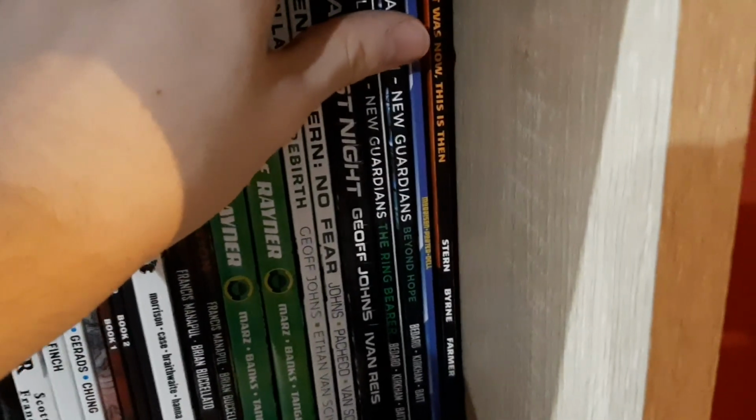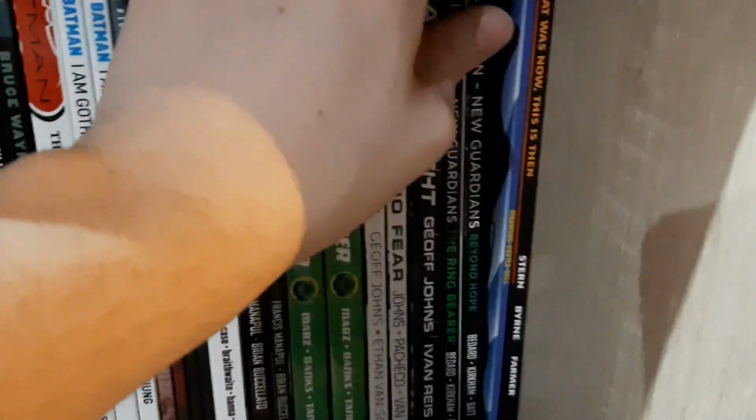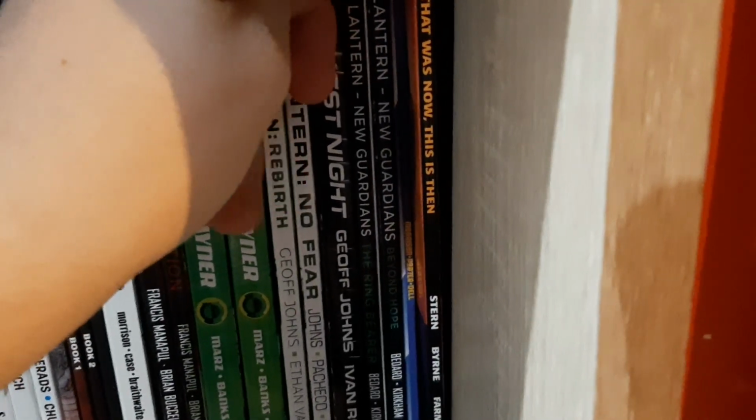If you don't know anything about the larger DC universe or Green Lantern, I don't recommend it, because you'll be like, what am I reading? I don't know what any of this is. But I recommend this to any Green Lantern fan of Kyle Rayner, certainly. Justice League New World Order and Justice League That Was Now, This Is Then.